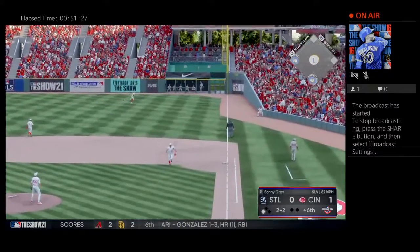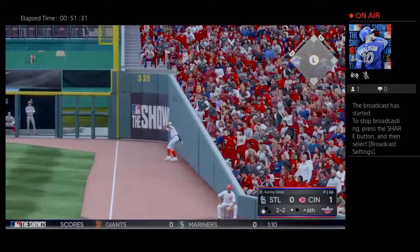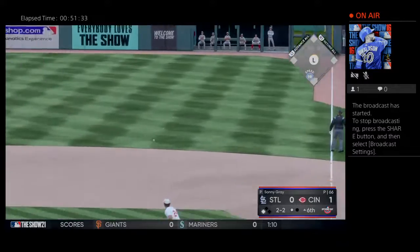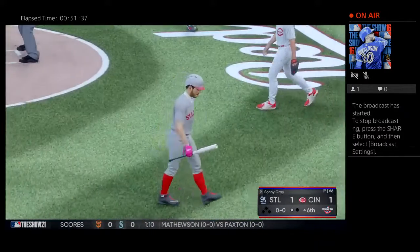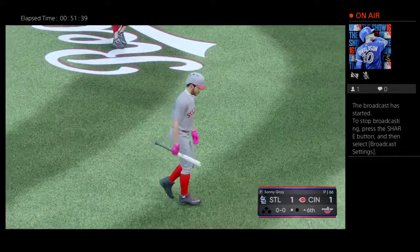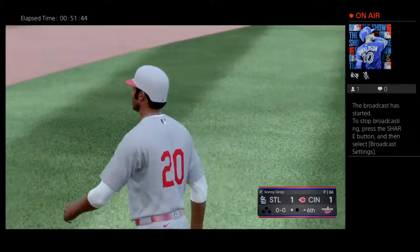Lifted in the air toward the line in right. He'll run this down in foul territory, and here comes the runner from third. The throw is wild, and it gets away. Great job of offensive execution there. Leadoff triple, and then the sac fly to bring home a run.